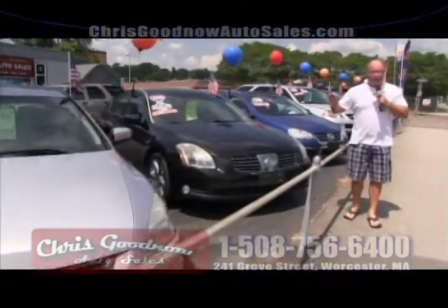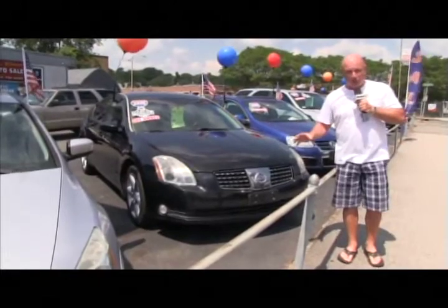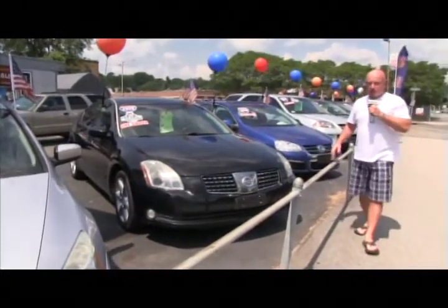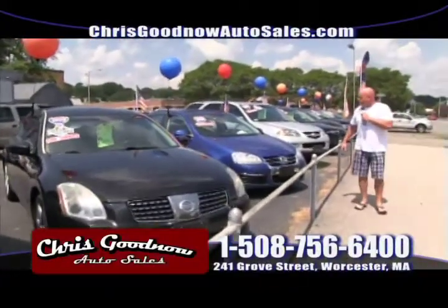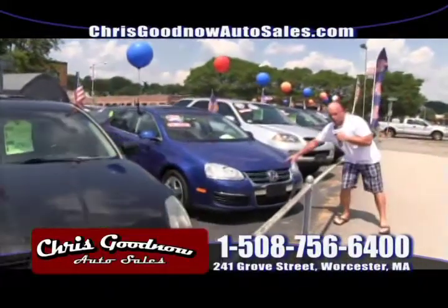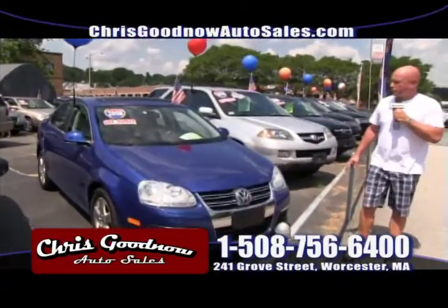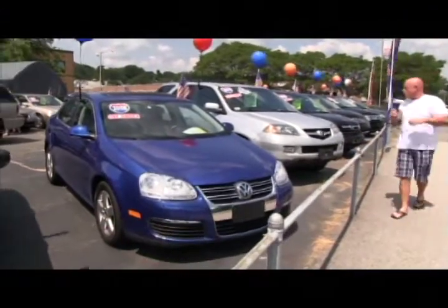It's a one owner with a clean Carfax. Again, all my prices are on the windows. We don't play games here. Everybody knows me. 33 years in the automobile business, everything's priced to sell. 2008, just purchased, one owner, clean Carfax, beautiful Volkswagen Jetta, 2008 with low, low miles, sunroof, price to sell.